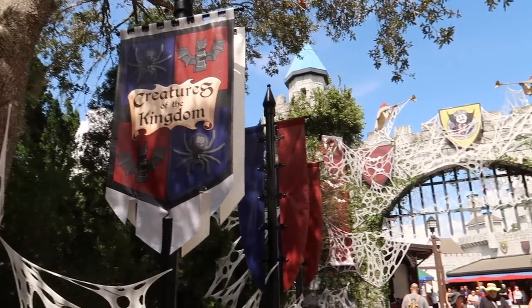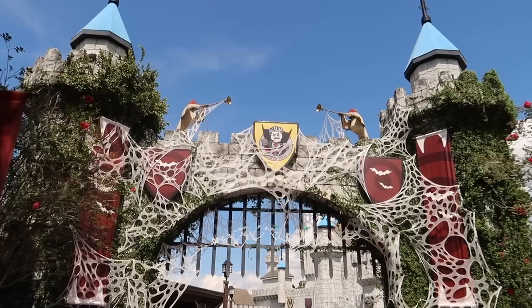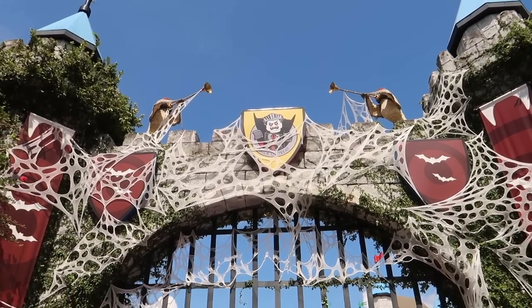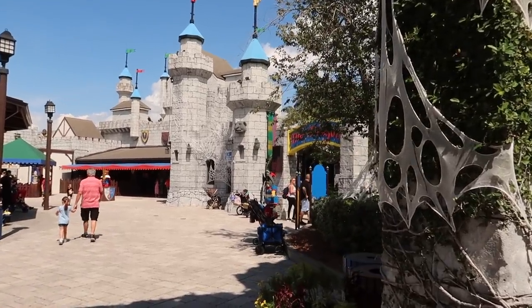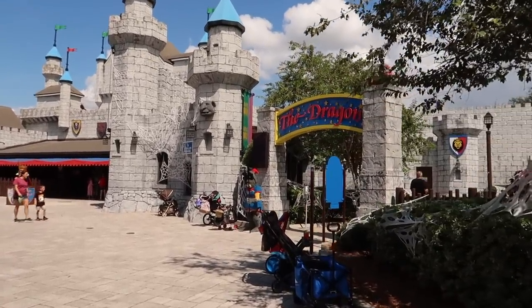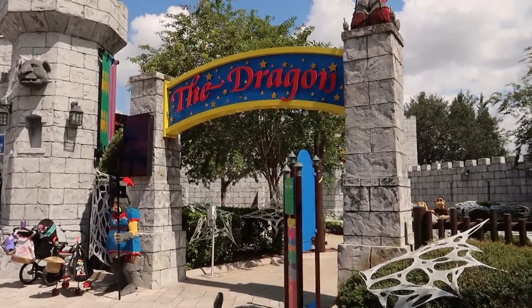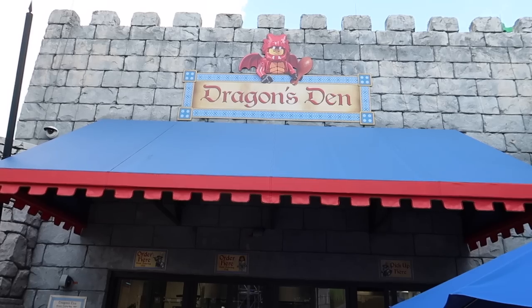Look at this place. I love it here. It's so well themed, you know? You can see a little Lego Dracula up there, brick or treat. And I think the dragon is actually right in here. Yeah, look at this. This must be like the medieval area. Oh yeah, right here is the dragon. This is a steel roller coaster, and it's really cool because it's like Merlin.